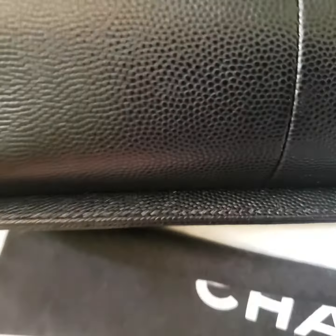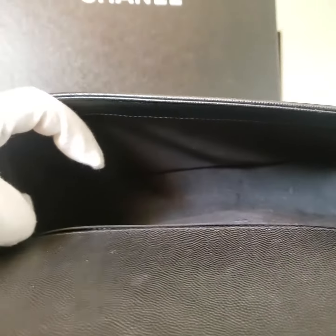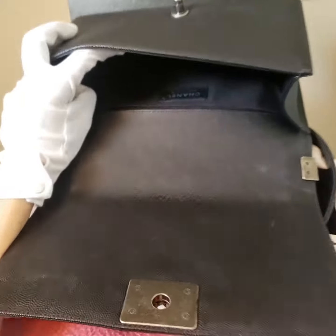Let me show you the interior. So the interior looks good. There is some white spot. I probably will wipe it out later.